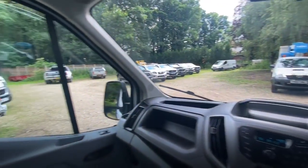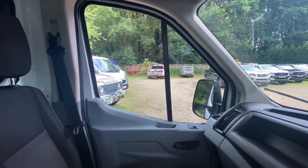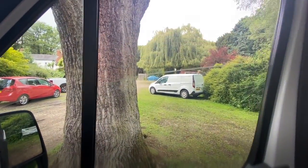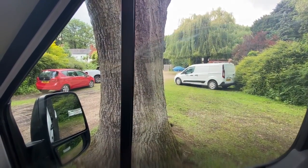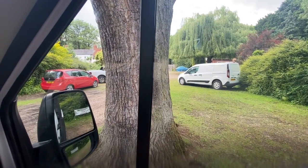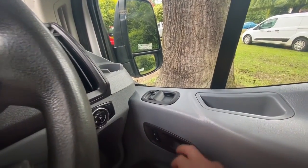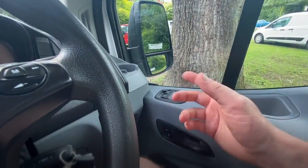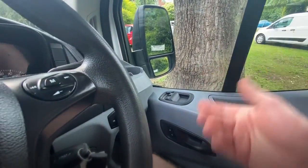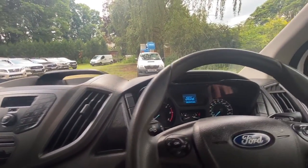Everything works, as you can probably see. So windows go all the way up and down, and the driver's side is automatic, and that all works perfectly as well. Then the door locks down here. Hopefully you can hear from that, it does work. Obviously I can't open it, but what I mean is, you of course can open it from the inside, but obviously you can't see that it's locked unless you're on the outside. I know what I meant. Anyway, switch that off. Let's jump outside.